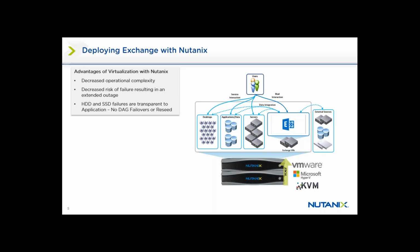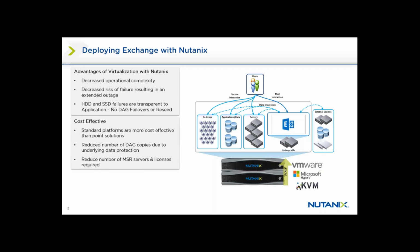Another great thing that you can do is compression. Compression is not supported in the Microsoft spec, but that's actually at the Windows abstraction layer. Where we talk about compression is at our storage fabric layer, and typically we can get 1 to 3, 1 to 5 compression depending on the type of, we'll say, hot data. Now, with deploying Exchange on Nutanix, you also have cost effectiveness.